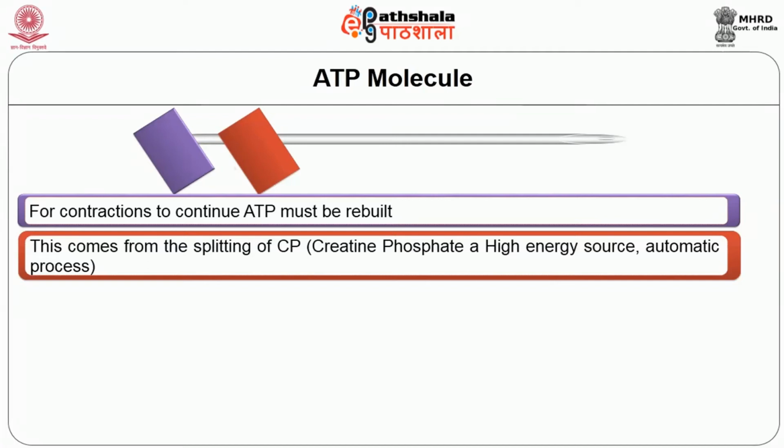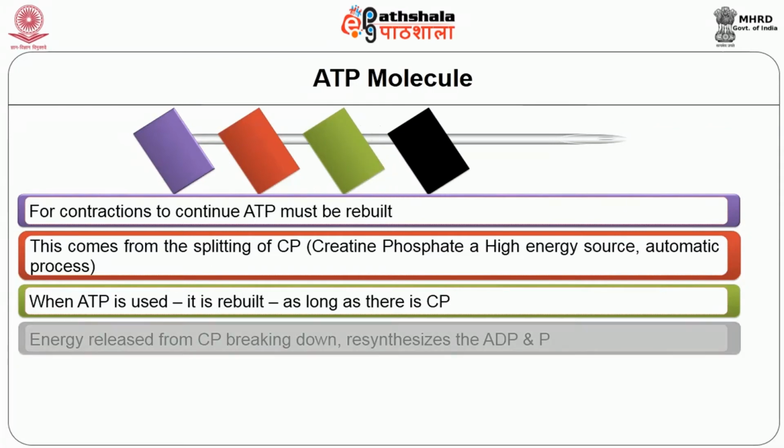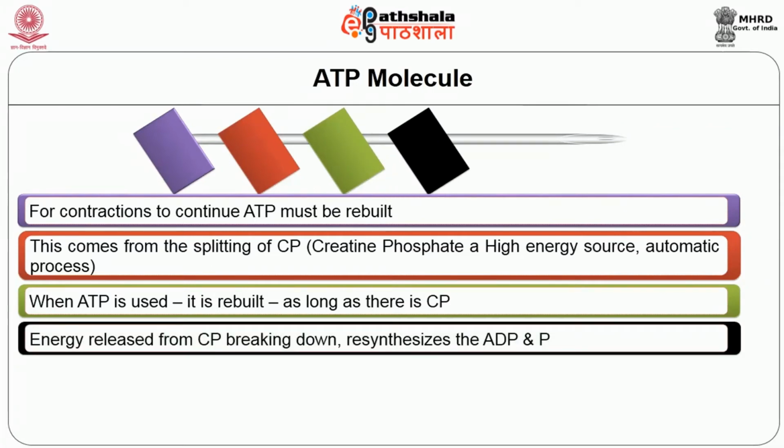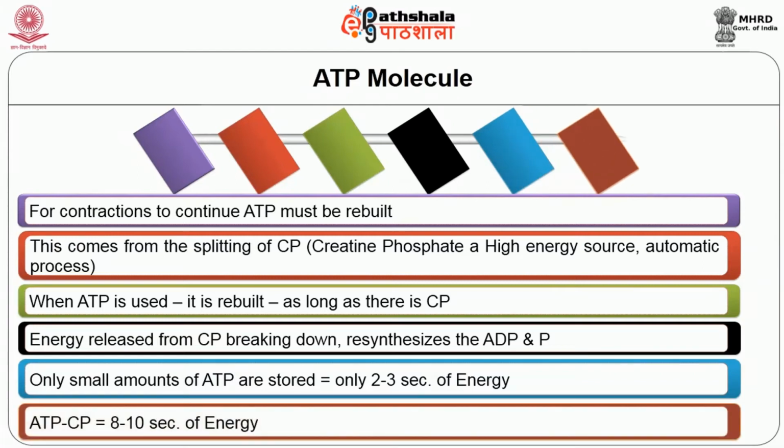Sometimes we do find people taking supplements of creatine phosphate. The purpose of getting creatine phosphate is to replenish ATP. When ATP is used, it is rebuilt as long as there is creatine phosphate. Energy released from creatine phosphate breaking down resynthesizes the ADP and phosphate, and only small amounts of ATP can be stored. That is what I mentioned, only 2 to 3 seconds of energy, and that is why this process of ATP breaking down into ADP and ADP getting reconverted into ATP with the help of creatine phosphate is a normal process which the body continues to do. The ATPCP system gives energy for 8 to 10 seconds, as I mentioned earlier.